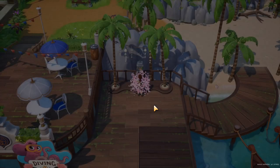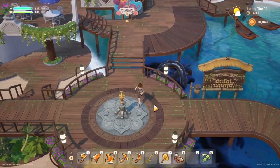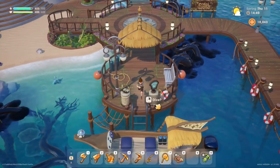Now for diving, if I want to get this sea star, that is a depth 50 item.